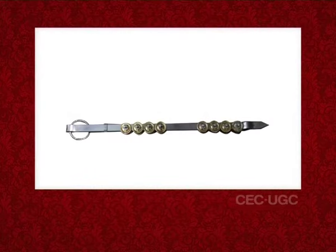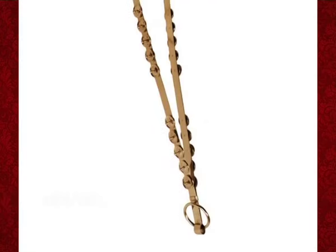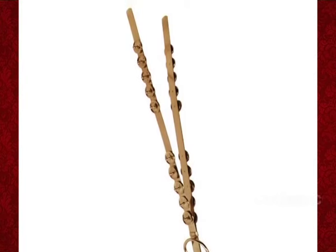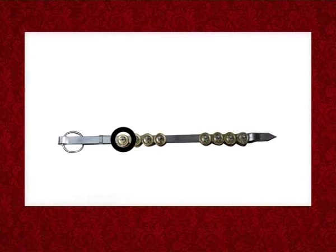The length of the instrument is about a meter or less. The arms of the tongs are made of steel, are thin, flat and taper toward the free end. On the outer side of these flat arms are fixed a number of brass plates by means of screws and nuts, or even riveted. On shaking or clashing, they jingle and produce a pleasant sound.